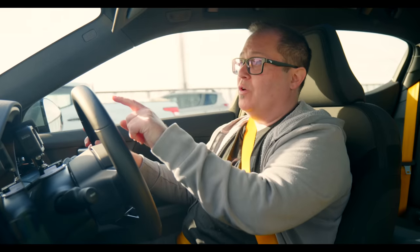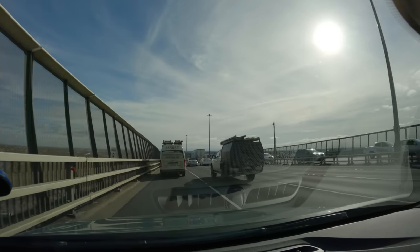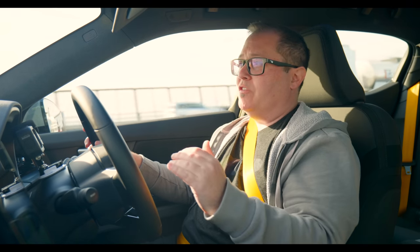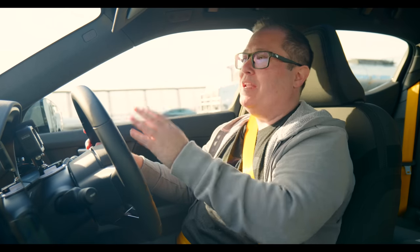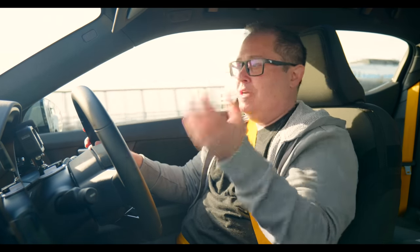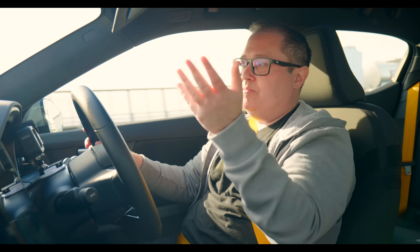In fact, this is really cool. That car just pulled out in front of us, and the adaptive cruise and the lane keep assist managed that perfectly. They were indicating, the car saw that car pull out in front, and my car adjusted to slow us down to make sure everything was fine.